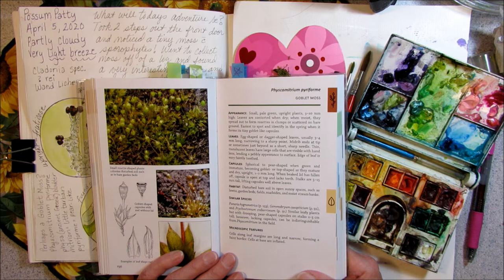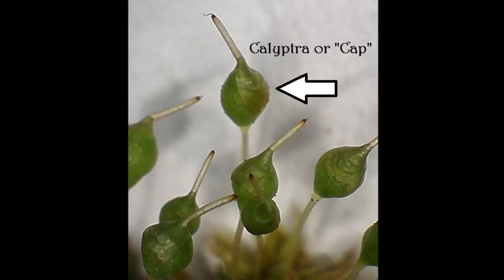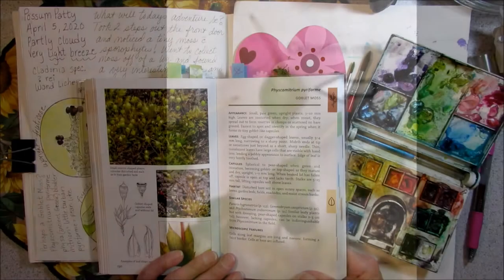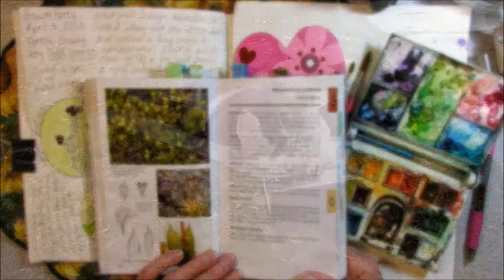Another interesting thing about this moss was it had little caps, the calyptra. They had a very pointy top. I spent some time trying to get some good pictures of this moss, but it was so tiny, I had to keep changing positions to try to get the little tiny leaves with my Zoomie.